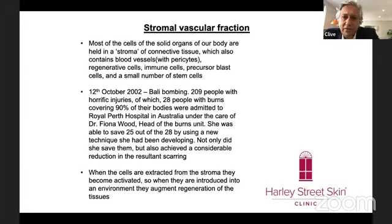So when the cells are extracted from the stroma, they become activated. But it's important to realize and understand that we shouldn't extract all the cells from all the stroma because there's an increased risk of cell death. They go into a process of cell death. So they've got to be used quickly and reintroduced into a stroma. Next slide, please.